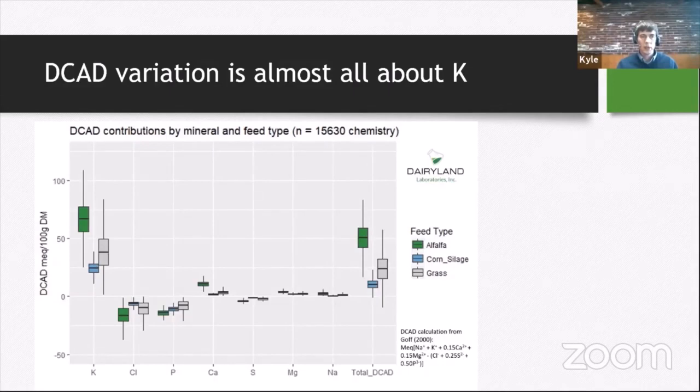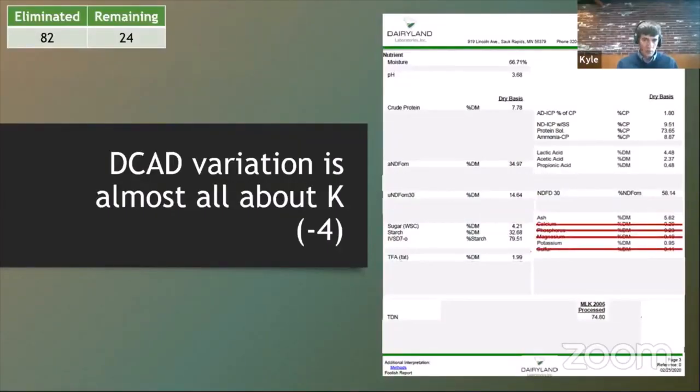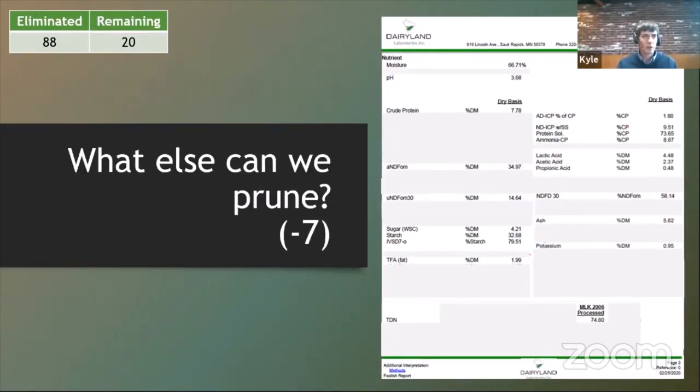Just 1 minute on potassium and DCAD variation in forages. Here we have on the X all the different minerals we might put into a DCAD calculation, and all agree that when we're formulating diets and adding other supplements, those are all important. But if we're just trying to manage DCAD variation in our forages, all we really need to know is this value way over here on the left, which is the potassium. The variation in potassium in the forages dominates all of the other minerals when it comes to DCAD contribution. So we can hide those minerals and pass them through in the background. All right, we're down to 20.